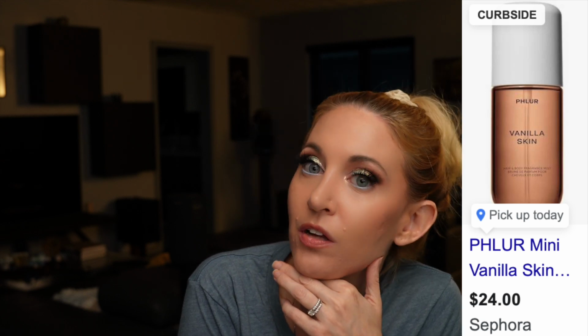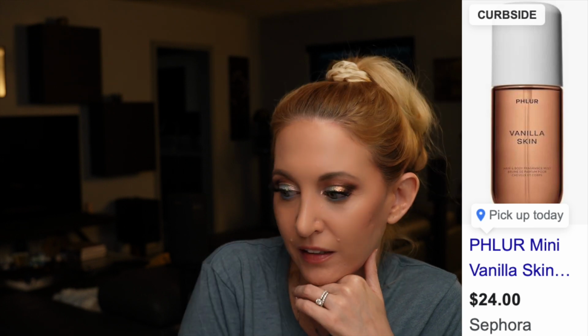It lasts a little bit longer, but it does not last long enough for me to invest in a larger bottle. I got the small travel spray, pure curiosity, and I'm not mad that I have it. I really like the fragrance, but I don't know. I'm also kind of over Phlur.